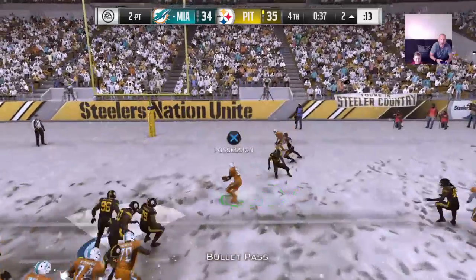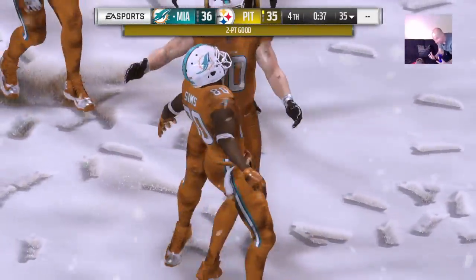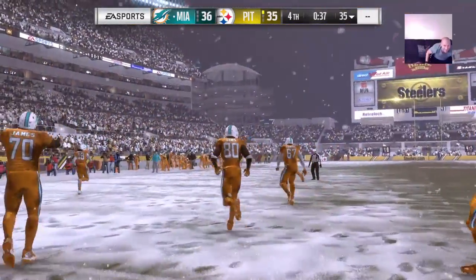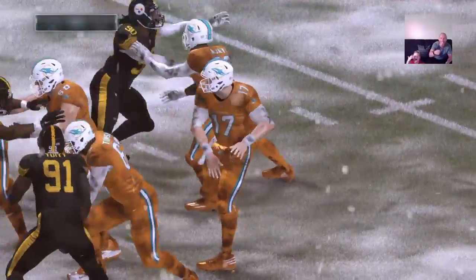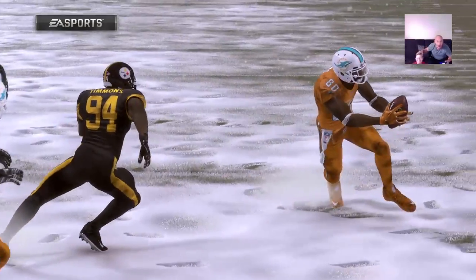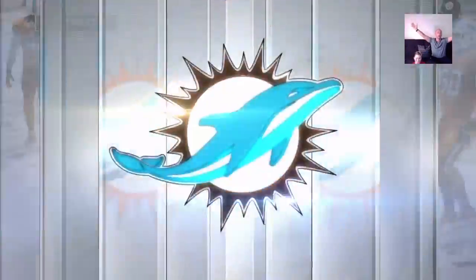Tannehill got a throw for it. Oh, yeah. Off his helmet, and then he caught it. You see that? Yeah, I did. I sure saw it. Why are they showing Tannehill? Who cares? Show Sims. Oh. Boom.